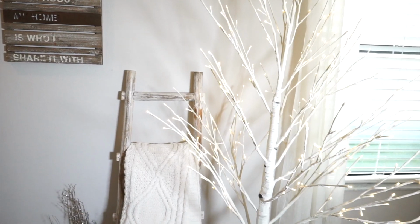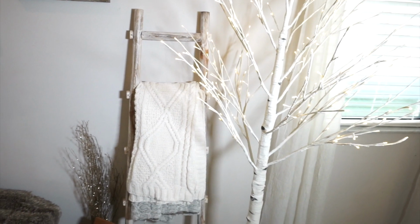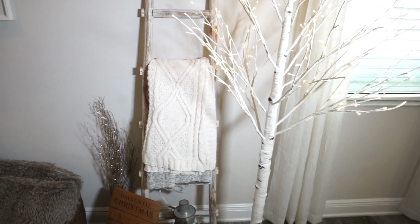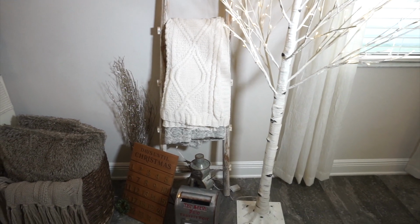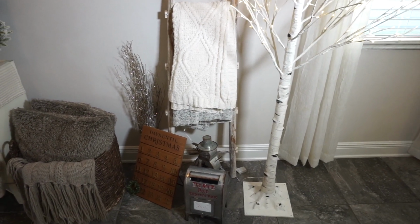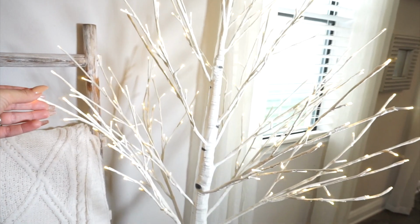So now for the second part of my winter decor is my living room area, media table kind of space. Here on the side of the media table, I have this birch wood Charlie Brown tree, is what I like to call it. I got that from Costco last year. That ladder is always up. That is from World Market.